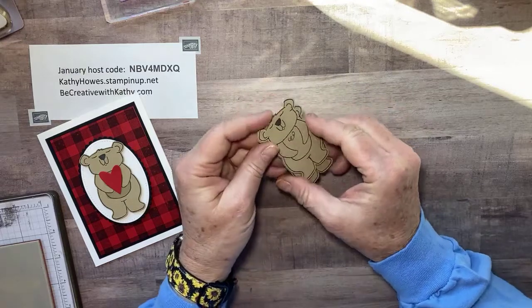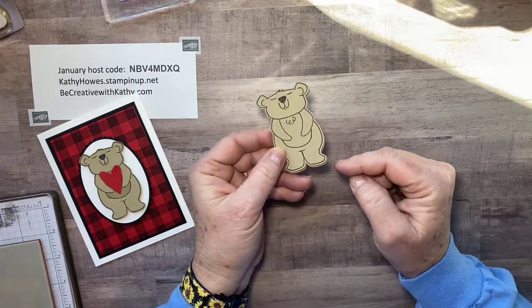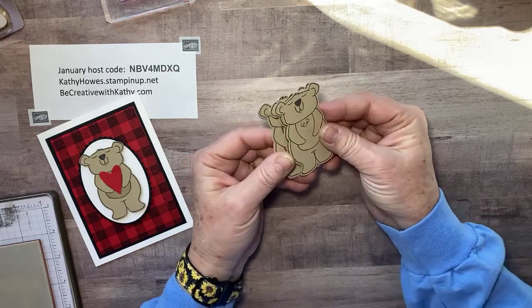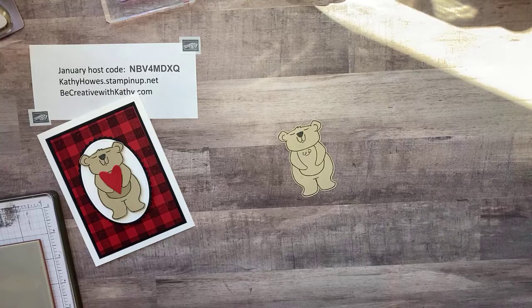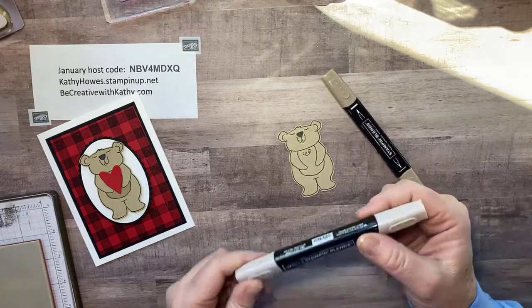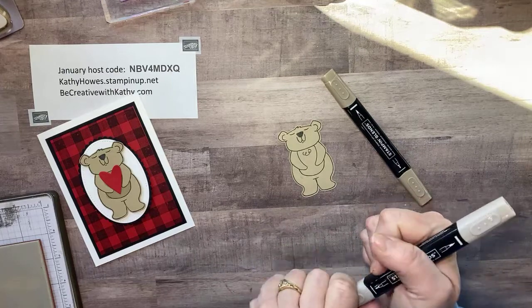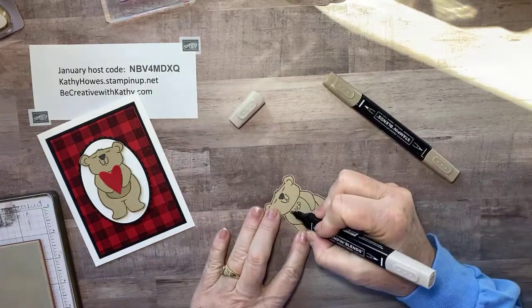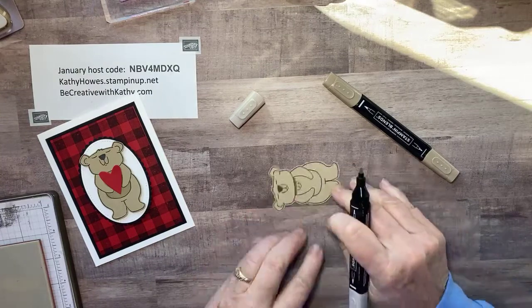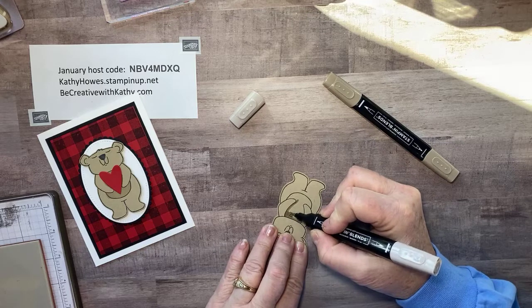Now, this little bear wouldn't be hard to cut out at all. He's got really smooth edges. He doesn't have any little pieces. He would be very easy to cut out. But I want to add some character, so I brought in my Crumb Cake Stampin' Blends, and I'm going to use the light Crumb Cake, and I'm going to just color in his little tummy right here, just to give him a little bit of character.